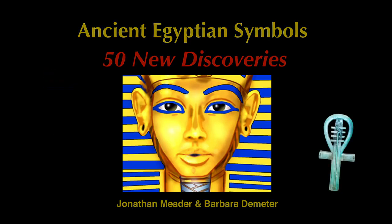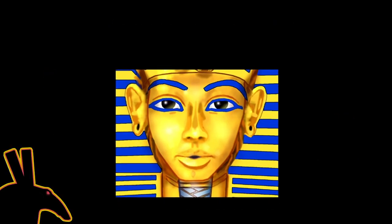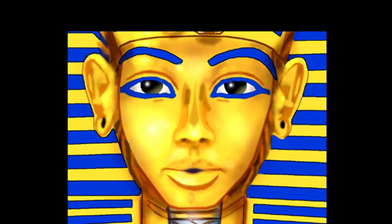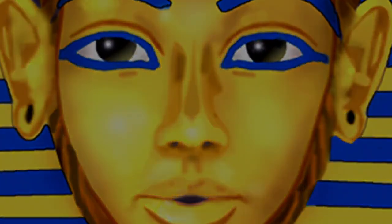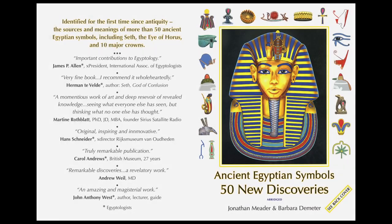There are 2 sacred water lilies and 3 primary funerary texts, which are large collections of prayers and spells found in ancient tombs. This set of 3 videos is based on the book Ancient Egyptian Symbols, 50 New Discoveries Abridged. It identifies, for the first time since antiquity, the sources and meanings of more than 50 ancient Egyptian symbols, including Seth, the Eye of Horus, and 10 major crowns.